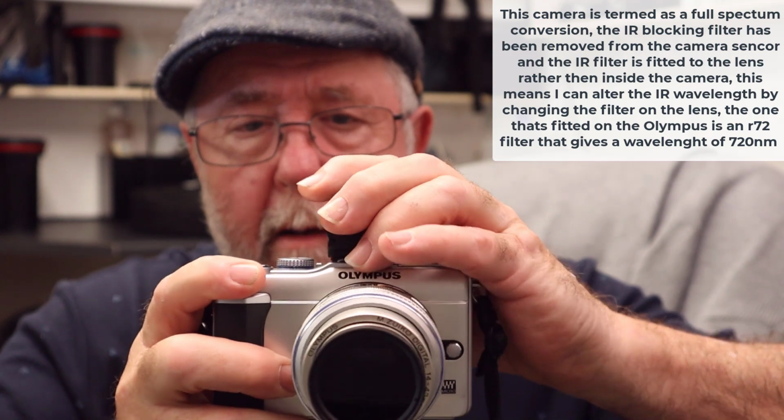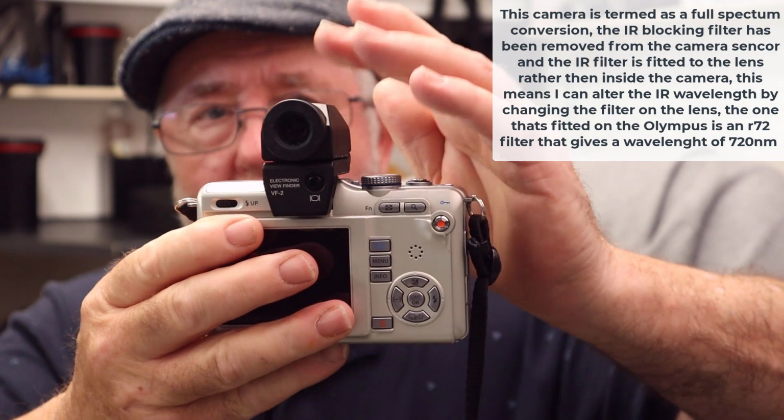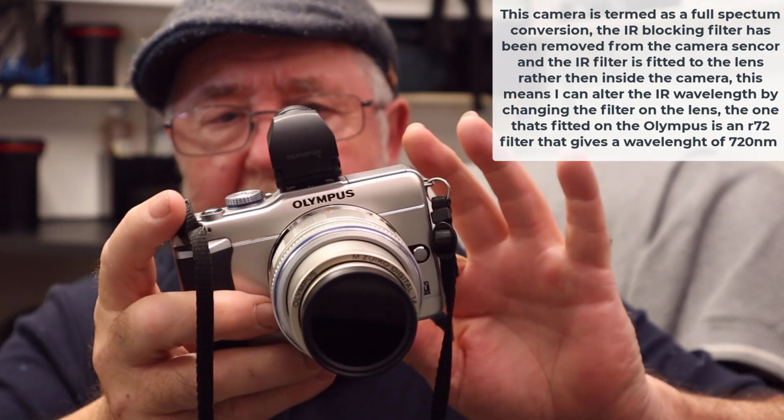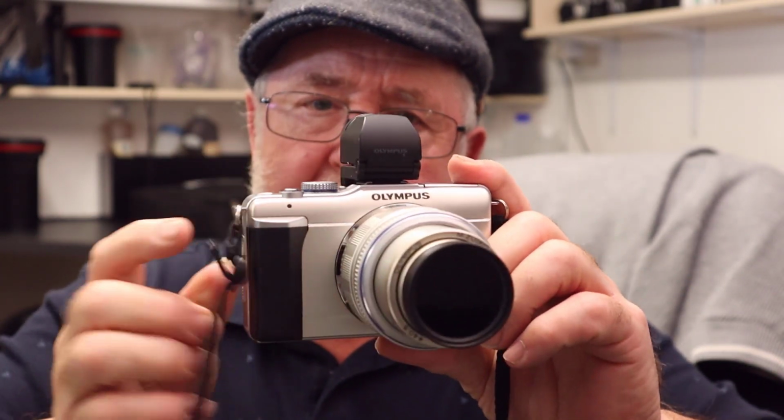Using this camera is not easy if you haven't got an external electronic viewfinder. It's very difficult to see the preview in bright light, and that's why I bought this as an extra for this camera. But I didn't really look at the preview. I tended to just concentrate on the histogram, making sure that the histogram was stacked more to the right hand side, the highlight side. I didn't want to underexpose the pictures, because if I did that I would have spoiled the infrared effect. So a great little camera, and you don't have to spend a lot of money to get into infrared photography.